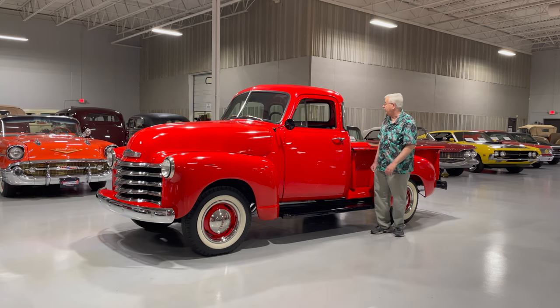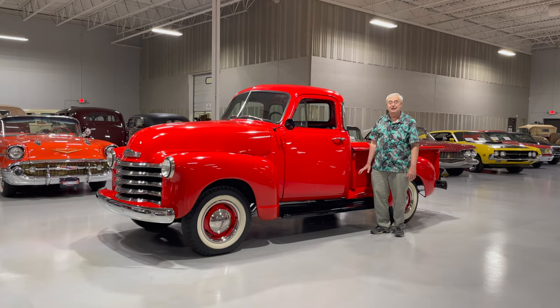So if you're looking for a more basic truck, more original, not a hot rod, none of that kind of stuff, you want what you probably drove when you were a kid on the farm, we've got a really, really nice example right here at Ellingson's. Come on by, take a look. We'd love to show you around.